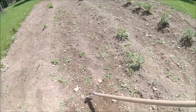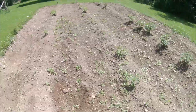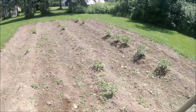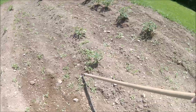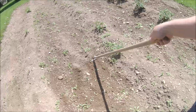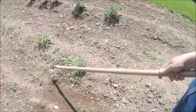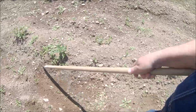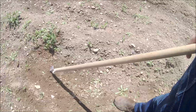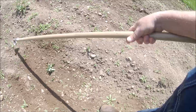Then I can get into doing raised beds. I'll have to fill the bottoms of the boxes up with trees and leaves and grass and whatever else I can get my hands on. That don't look like no potato. It ain't. It ain't. Alright.